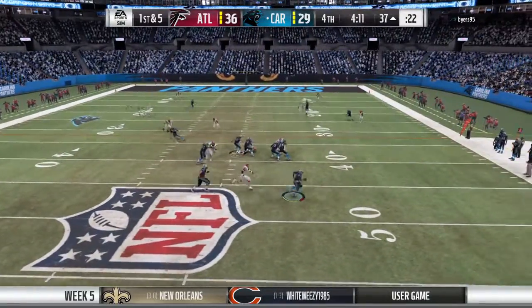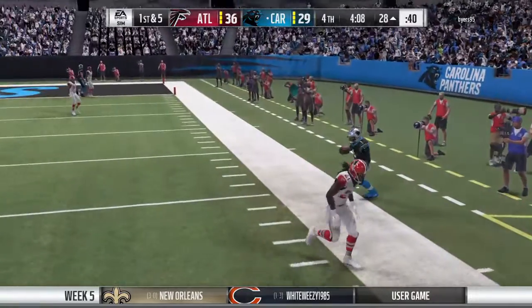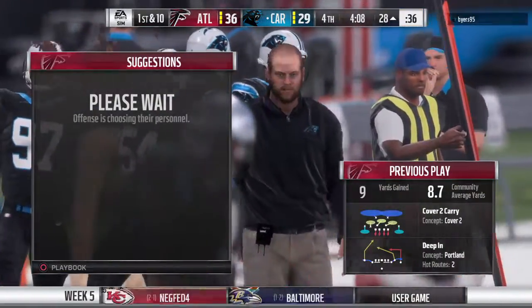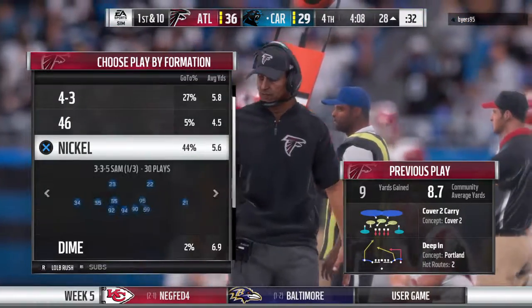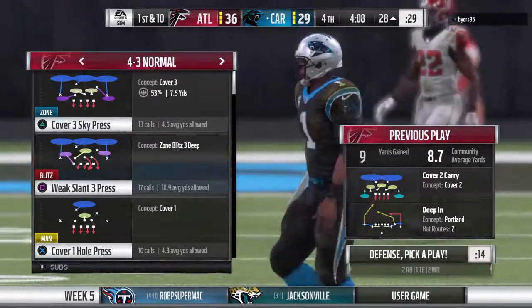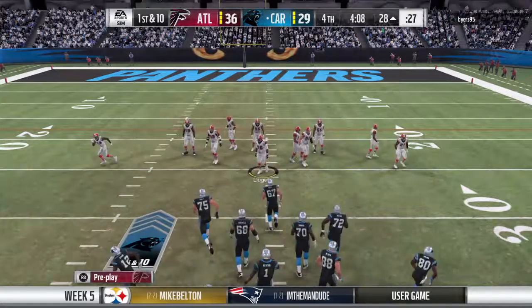Operating from the gun. Newton flush to his right. And some room to roam now. And he is out of bounds inside the 30. A good decision in the end to pull it and run. Gets him 9 yards at a first. Well, that's a nice job right there. He's looking downfield, but with no one open, he takes off and tries to run for it. He gets to the sidelines and gets out of bounds with a first down.